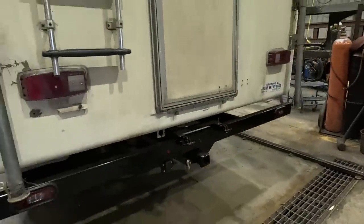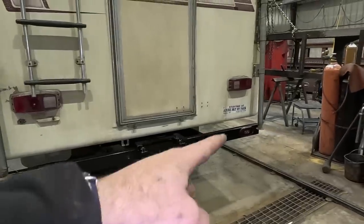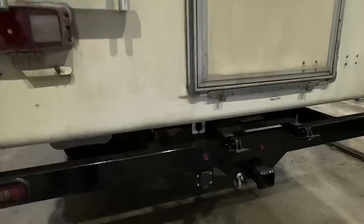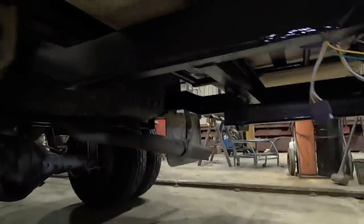Coming around back, Sheldon designed this really nice bumper, wired it up, and you'll be really impressed with the job he did on the hitch. Look at this. Really amazing work.